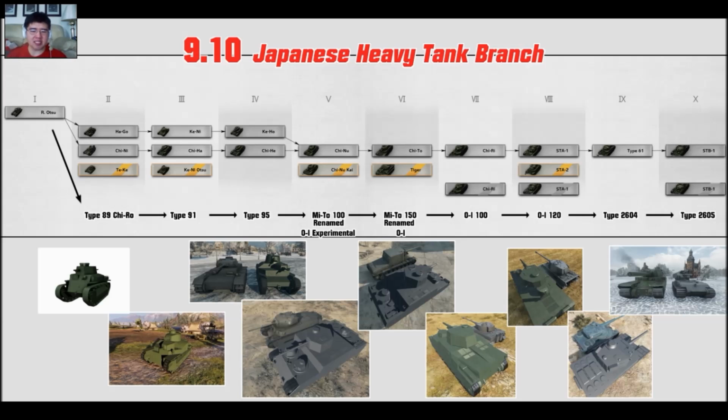Now the main problem with the Japanese heavy tanks is that they're very big and most of these tanks are paper tanks. So there were blueprints about these tanks, but they're highly classified by the Japanese government. So evidence of these tanks' existence is limited, so it's hard to find good details about these tanks. But in the low tiers, with the Type 89, the Type 91, and the Type 95, these tanks were built, like 1, 2, or 4 of them, but they were not mass produced. And starting at tier 5 with the Mitos, moving on to the OIs, and the Type 2604 and 2605, these tanks' existence was not that well documented, so it's hard to find good evidence and the dimensions about these tanks other than a few classified Japanese materials and museum scraps, so that kind of sucks.